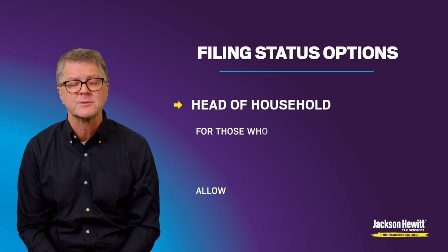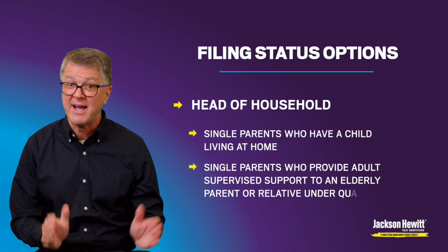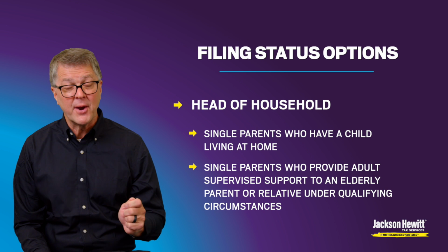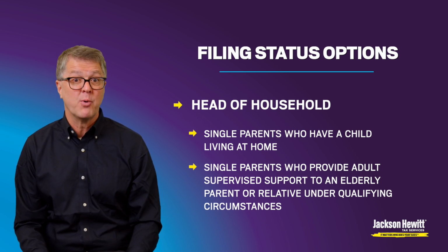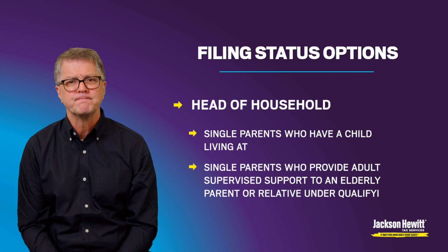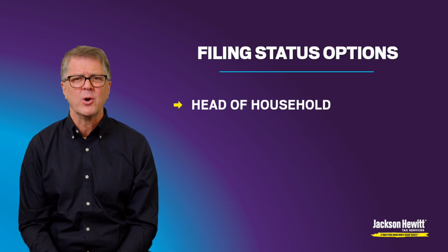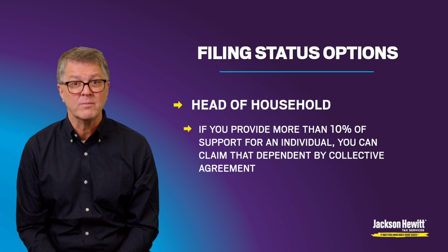2 examples of who can claim themselves as head of household include single parents who have a child living at home and adults who provide support to their elderly parents or relatives under qualifying circumstances. A few other things to know. Some single taxpayers can file as head of household.